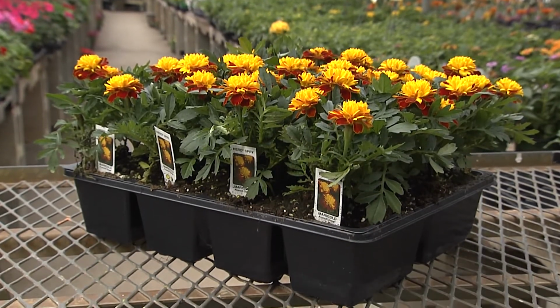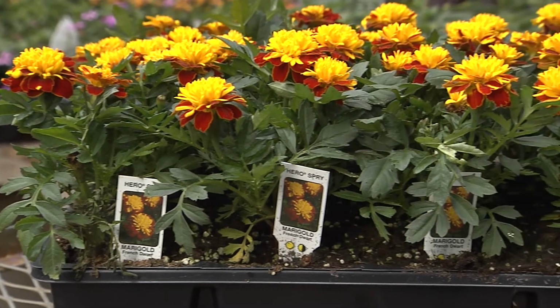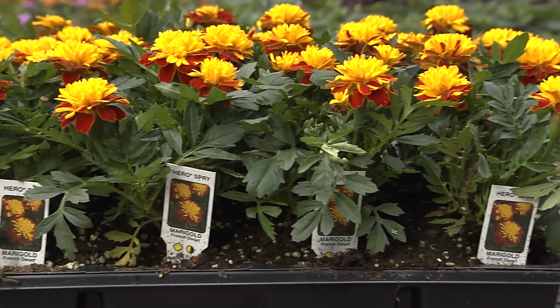And then at the end of the season, once they have died back, in the flower heads, they actually have tons and tons of seeds in them. So you can just leave them right in the ground, and then next season, they will end up popping up. So it's like a gift that just keeps on giving every year.